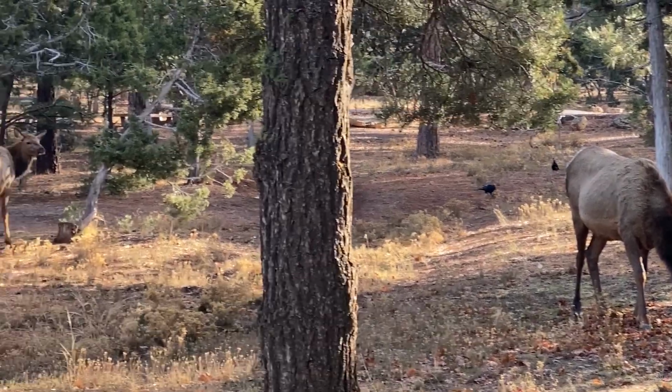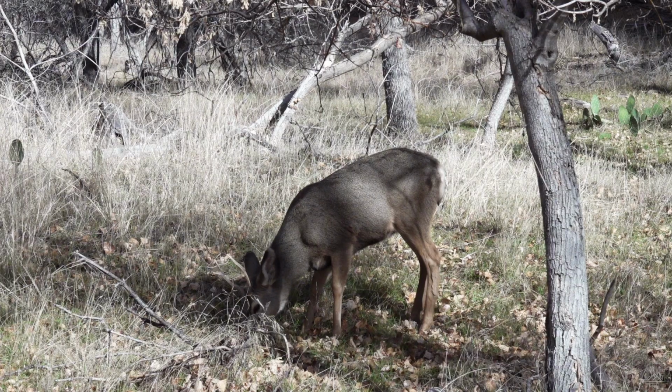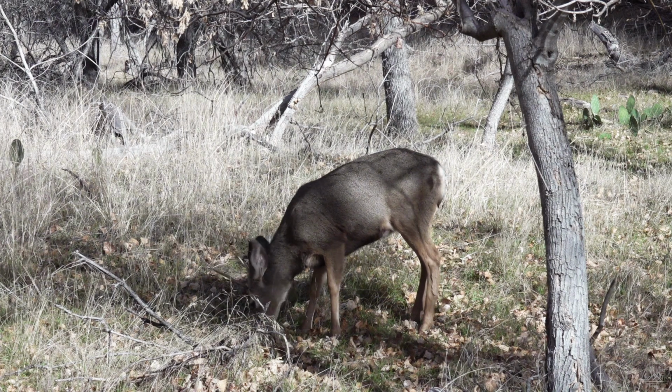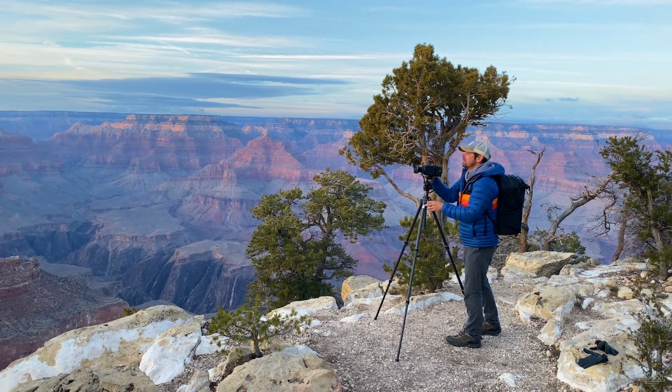We were up in Zion. We made our way down here to the Grand Canyon. I'm kind of trying to do the same thing I did up in Zion, using this cold weather to really get those shots with no crowds, have the wildlife, and just really take advantage of this area without any people. So this morning I got a beautiful sunrise.